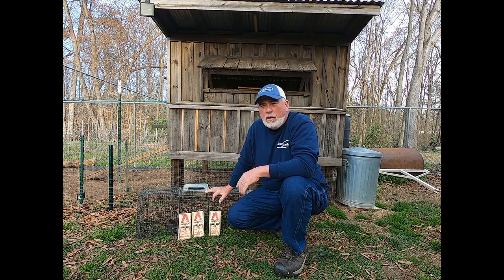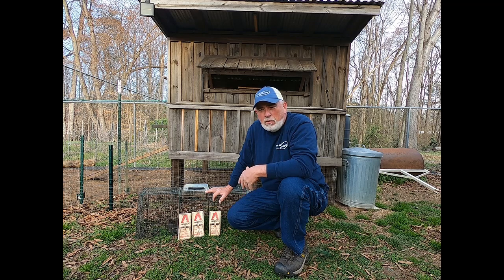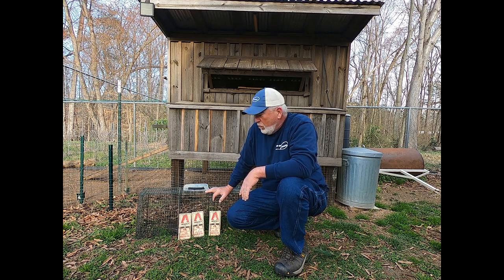I've seen them on my deer cameras whenever they're coming through. For some reason, I don't think they like the bait I bought. And so we're going to use something they eat all the time, rats. And these rats, they're pretty big. So we're going to give them a try.